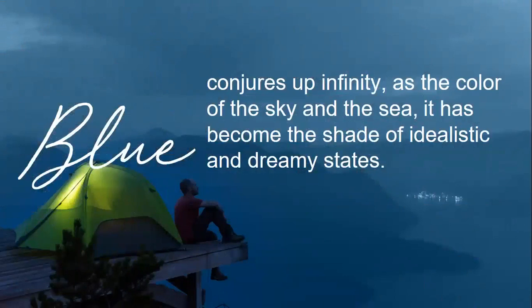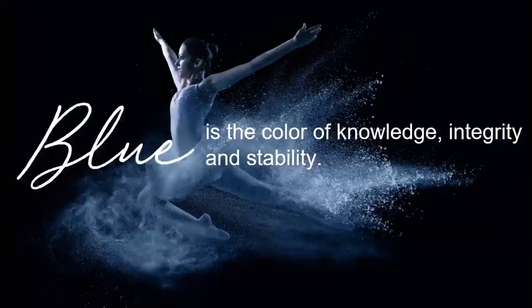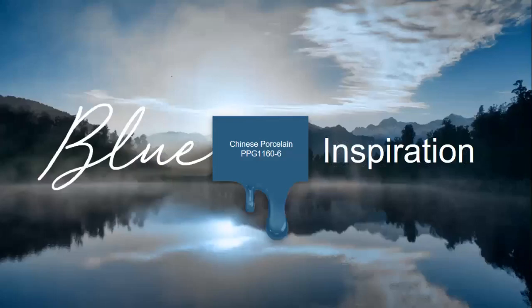And I love how he's in this quiet, serene space, but then if you look in the distance with the city lights, it's that escapism from all the chaos right now. It's also the color of knowledge and trust and integrity and stability. We know that from marketing use and logos. A lot of banks use it. It's that color of trust and knowledge, but it's also inspirational.